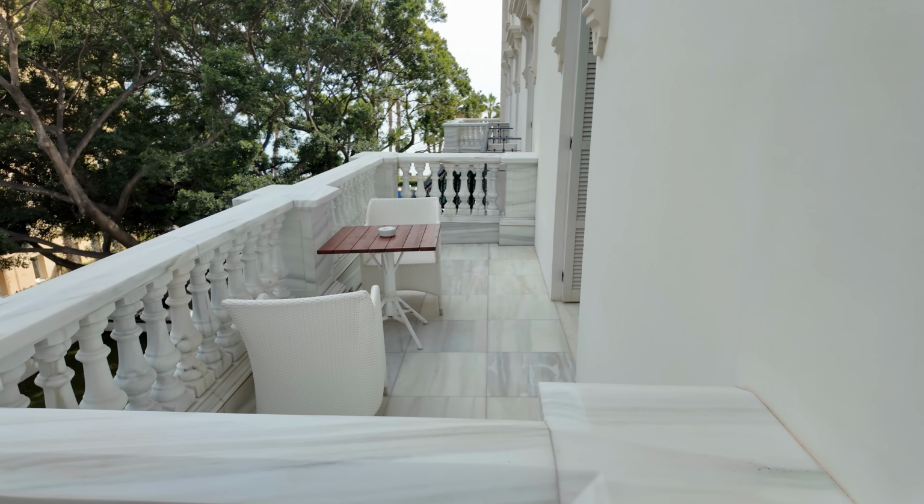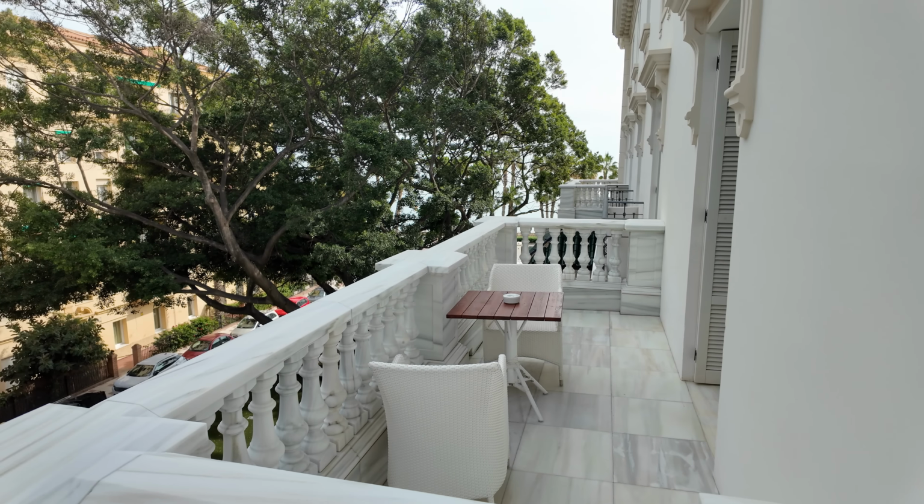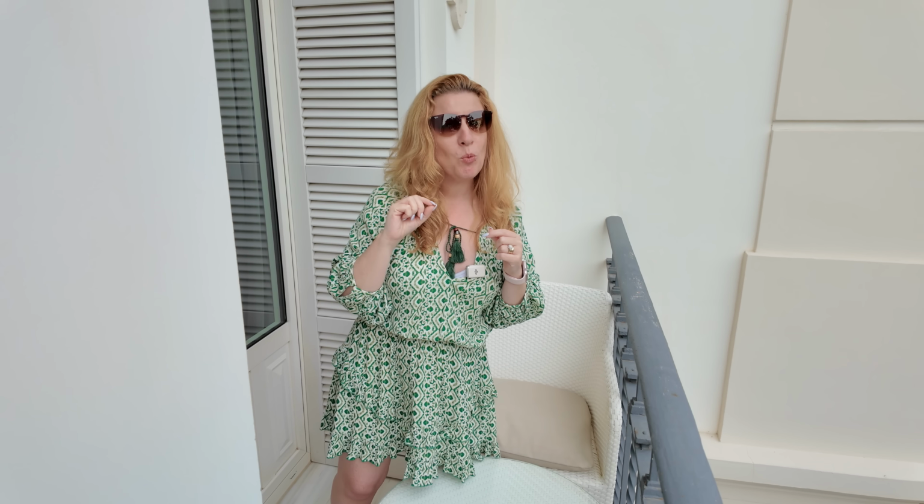I'm not sure what category room next door is, but Paul will show you now. Their balcony is much bigger with 2 chairs and a table, and you could really enjoy that. So I think perhaps if you like sitting outside before you book, it may be worth checking which size balcony you get, because to be honest, for us, this is not usable.